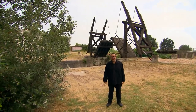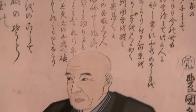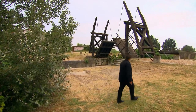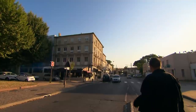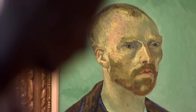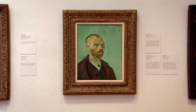There's a portrait of Hiroshige by his follower Kunisada, and it shows him as a Japanese monk. Because late in his life, Hiroshige retired from the world and became a Zen Buddhist. So Van Gogh got it into his mind that all Japanese artists were monks. But they lived and worked together in artistic communes. And that's what he wanted to do in Arles. To start a community of artists living and working together like Japanese Buddhists.